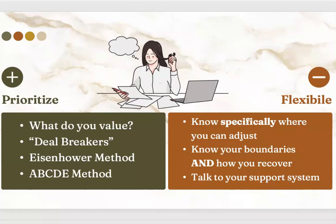Because as long as I'm following along with my values, as long as I'm going for things that are really meaningful to me, then I generally feel good about how I'm managing my time, regardless of what it looks like. So really thinking about, what do I value? Do I really value time with my family? Do I really value time with my partner? How much do I value school? How much do I value work? What are these things and how do I want to rank them?